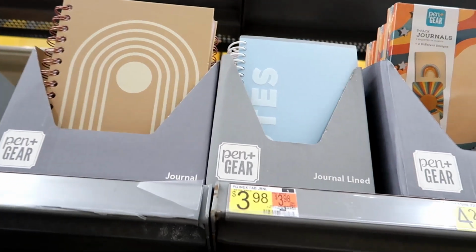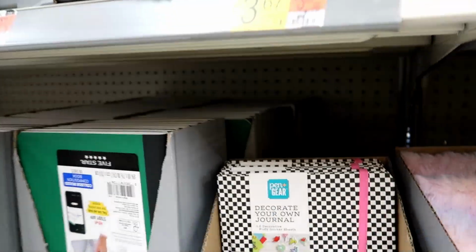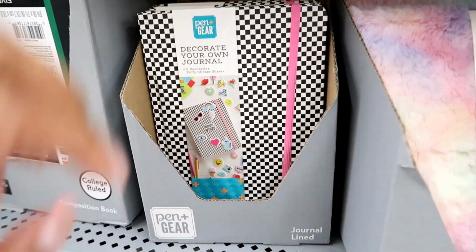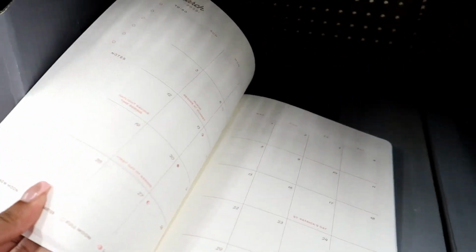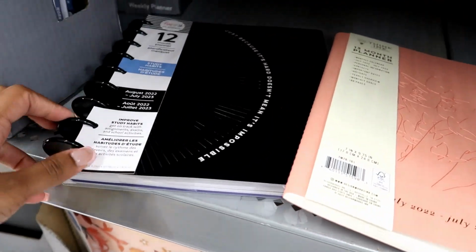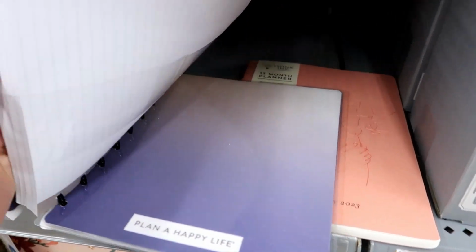This one looks cute, but I don't think it's a planner, it's just a journal. Oh, this is adorable, the little checkered thingies. Love that. I like this, but it's $10. Ooh. Oh, well, this is cute. Leather, just too small for me. Too very small. Oh, what is this talking about? I know this ain't cheap.